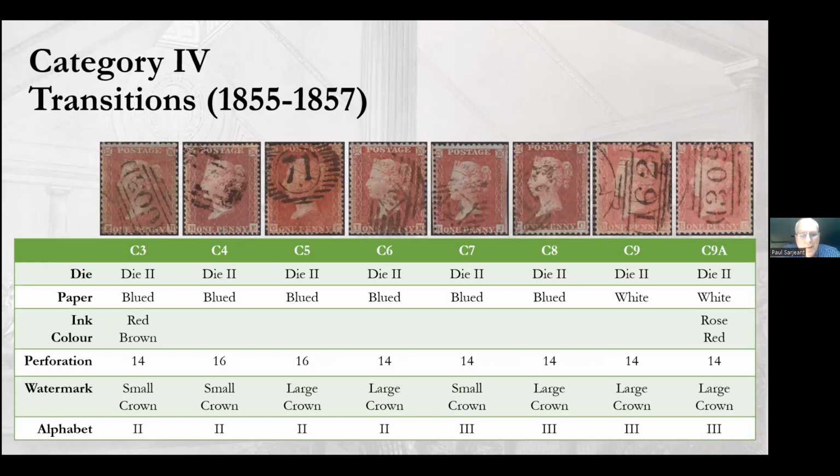So this is what you get. The catalog designations C3 through C9A are all from the Stanley Gibbons Specialized catalog. Some of these varieties are not even listed in Scott. And I think they're all listed in the regular Stanley Gibbons catalog, but I may be wrong. There's the transition from C3, which is the first die 2 perforated stamps, through to C9A, which are starting to show the rose red color. You can see the transition from red brown through to rose red. And even on these images, you can sort of see the transition from blued paper in the first 5 or so stamps to a white paper on the right.